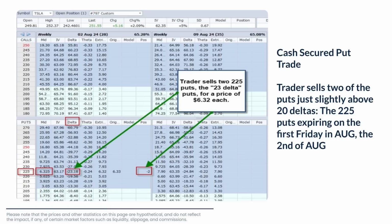And so at the end of that day, let's say that we pulled up an options chain for the first Friday of the next month, August, which was August 2nd, and we searched for a put option with what options traders call a delta, no lower than 20, on that options chain. In this case, if you look at the delta column of this options chain, you'll see that the 225 put, about 25 points below where Tesla closed that day, is the 23 delta put. So we'll go ahead and sell two of those for a price of $632 each, as you can see.